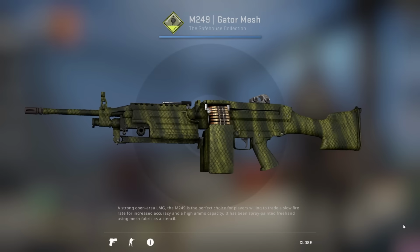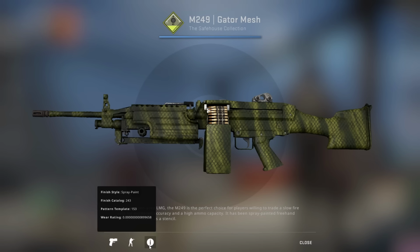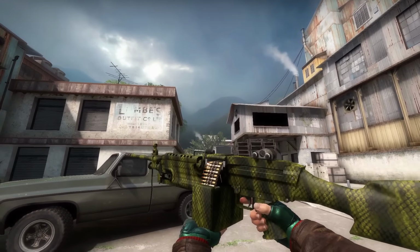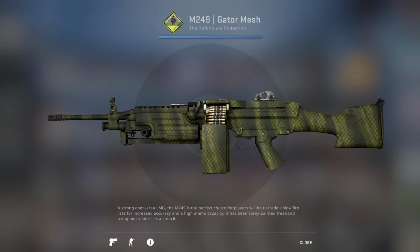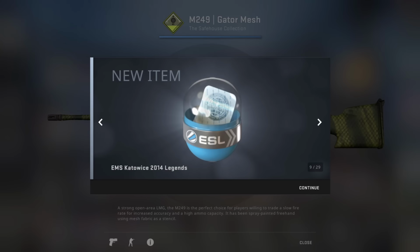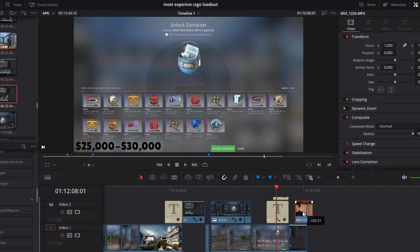And now we have the lowest float skin in all of CSGO. This M249 has 1, 2, 3, 4, 5, 6, 7, 8, 9 zeros. I originally estimated the price being $11,000. But while I was recording, it actually got traded for an unopened Katowice 14 Legends capsule. And that's worth about 25 to 30k. So I was a little bit off.